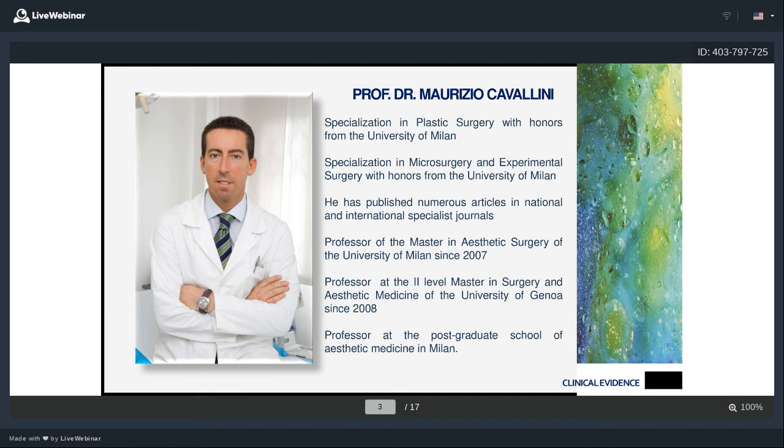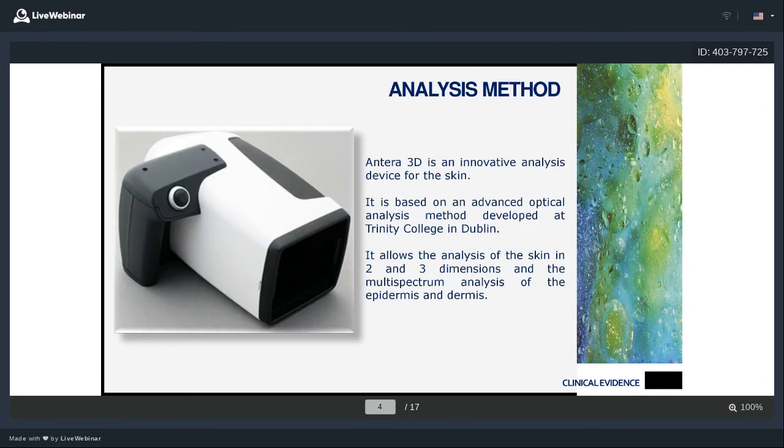Completed University of Milan in 2007. He's also professor of level 2 master surgery in aesthetic medicine from 2018. So we really appreciate his cooperation. And he performed the test using Antera 3D. It's an innovative skin analysis device, which, as I said, allows for the 2 and 3 dimensional multispectrum analysis of the epidermis and dermis.